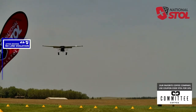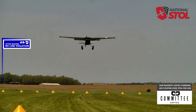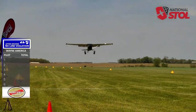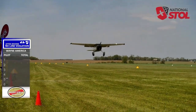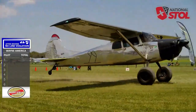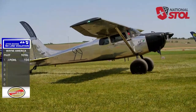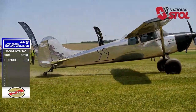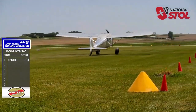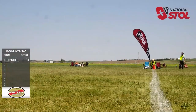So Jeff's landing came in at 99 feet. So Micah has a little bit of wiggle room. Jeff's landing will count and it will stand. So Micah, if he puts anything under 105 feet here, he's going to be in the lead. It does not look like Micah will do it. So that puts Jeff in the lead now with 194 feet. Micah probably came in somewhere in the neighborhood of 120 feet. So that's going to put Jeff in the lead.